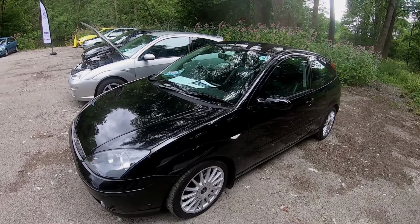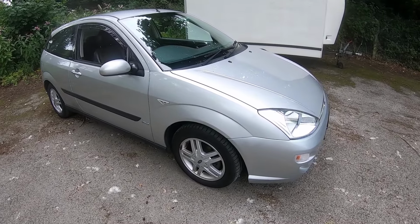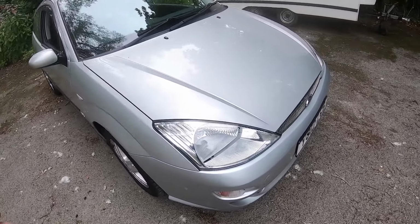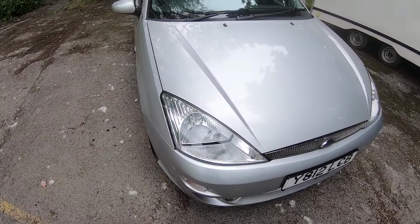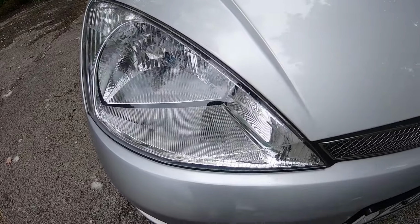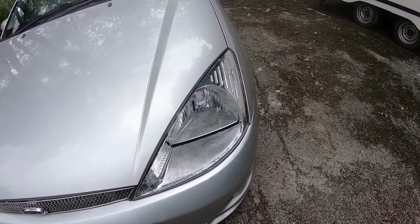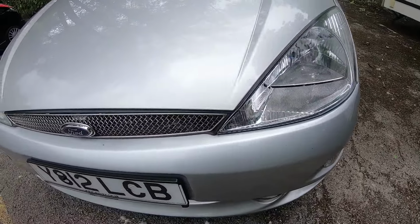Lovely car. And we need no introduction to Jason's car. Oh no, no introduction whatsoever. I keep getting this wrong, so every time I see this car I keep saying he's replaced the headlights. Apparently these are the original headlights. I can't believe it. I can't believe that those are the original headlights. I mean, the quality of the headlights early on must have been something different. There's no scratches or chips.